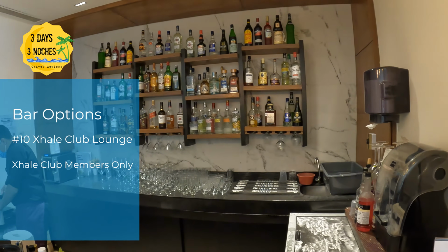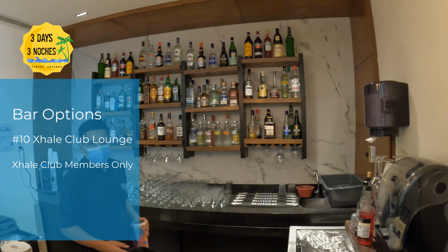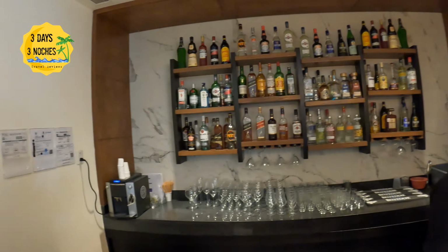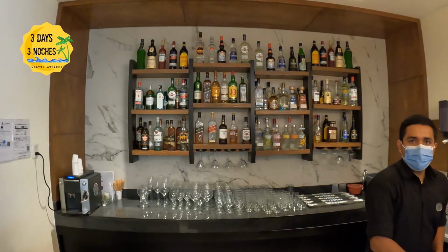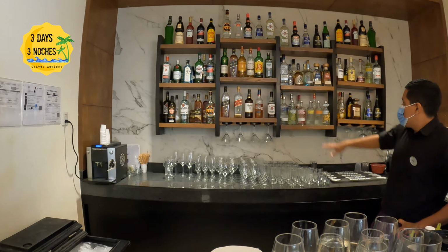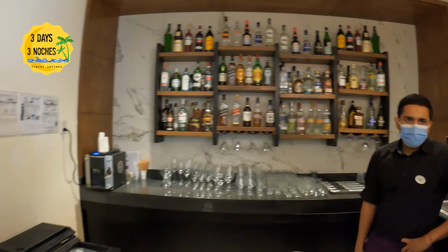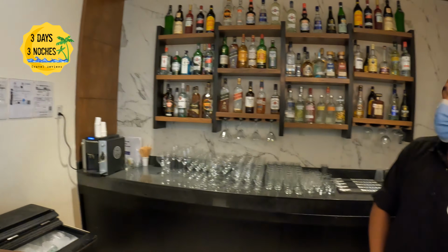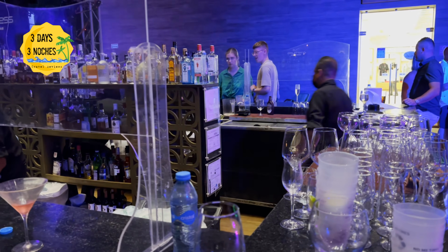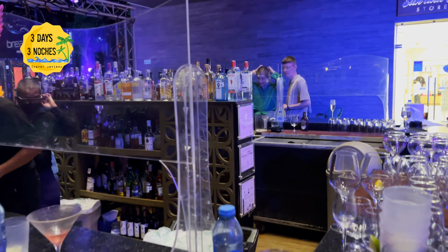And then finally, they have the Xhale Club Lounge, which I mentioned earlier, which has its own separate bar. And it is supposed to have a selection of premium liquors that you cannot get in the other bars. But like I mentioned earlier, we were drinking vodka, and it had the same vodka in the Xhale Club Lounge that it did everywhere else at the resort. Bottom line is that there was a bar almost everywhere you went on this resort. There was no shortage of alcohol for sure.